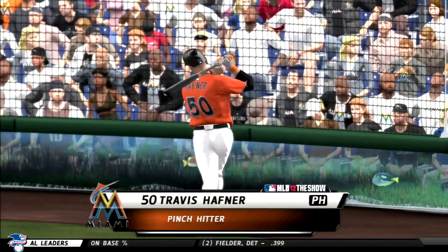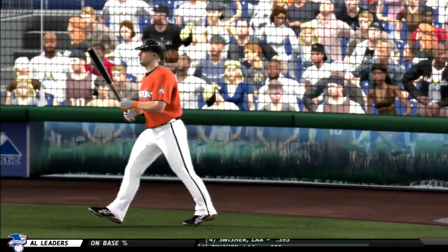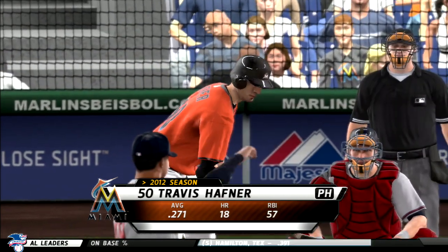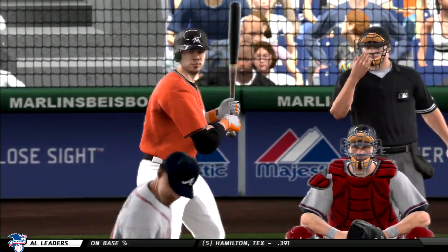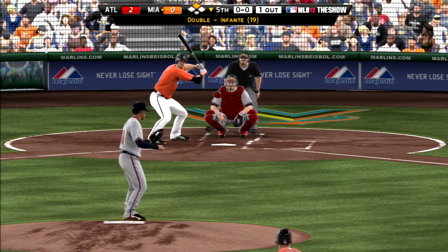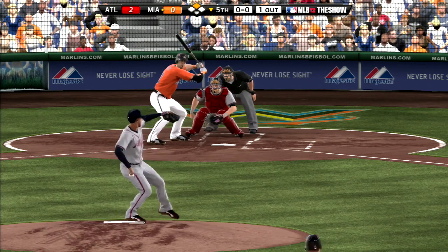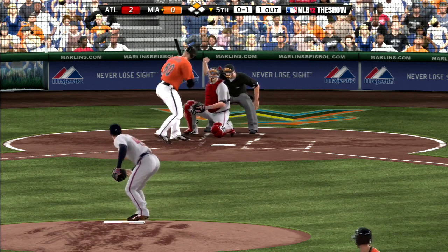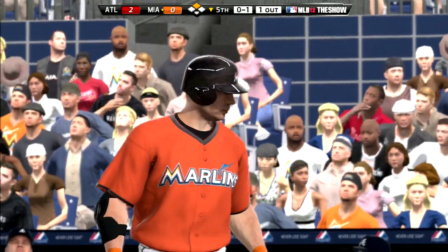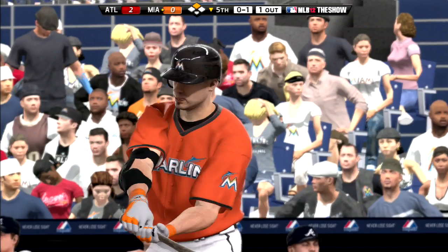Travis Hafner will get the call here as he'll hit for the pitcher. Number 50, Travis. And a strike called at the knees, 0-1. For Infante, another extra base hit to add to the total, now 19 on the year.